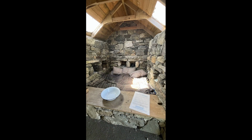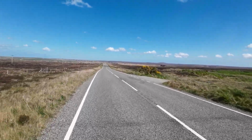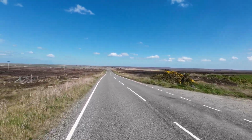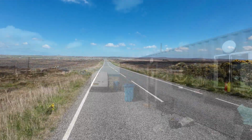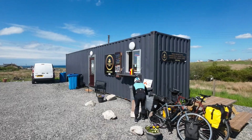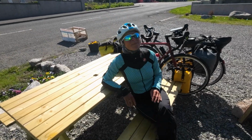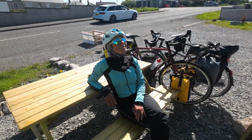The next stretch of road felt like it went on for centuries, and I'll be honest, I was starting to flag, and that was with the wind behind us. So I was absolutely over the moon when we stumbled upon the Hebridean Heatwave, a food stall turned oasis. I was ready for this.